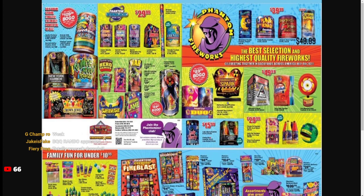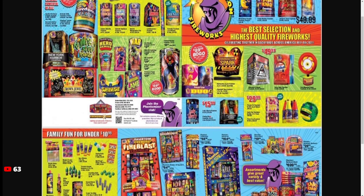That's the thing. Illuminated Triangle is a great fountain, but not worth $50 unless it's BOGO. Unless this flyer that got leaked is wrong and these are BOGO, everything could change. But from what I understand, these aren't BOGO anymore. The ones that are BOGO are the ones that say BOGO. For whatever reason, they're not. So totally weak, dude. Fiery Frog is right. Here's the Fiery Frog. I'm still going to pick up a Fiery Frog.